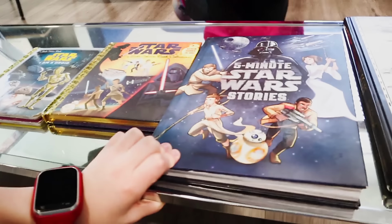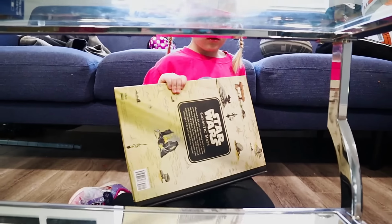Have you guys looked at the Star Wars books at all? Maybe there might be a clue inside one of these books. Oh, that would be really cool. I have read one. Did you? I've read the Joy Book.